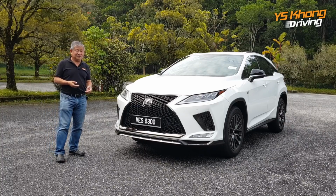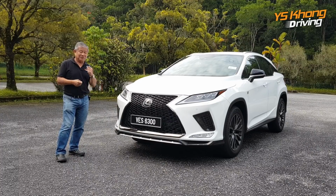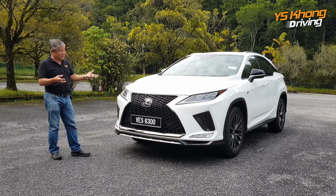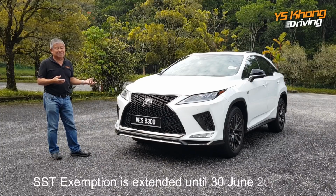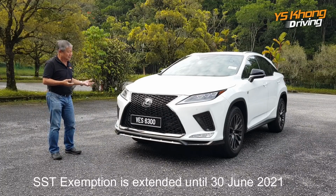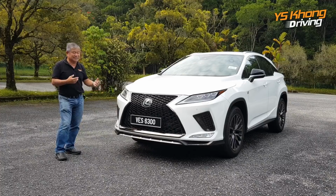And well, how much does it cost? At this moment, with the SST offer, you get 424,000 ringgit. And you can get it until the 31st of December. Okay, so there are a few units left over, and if you want to pick up one at a slightly cheaper price, this is the time to look.